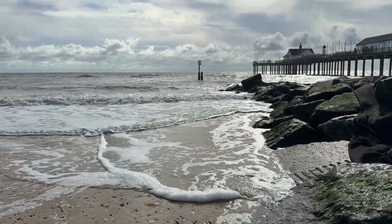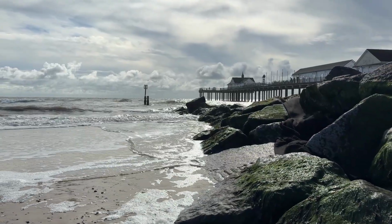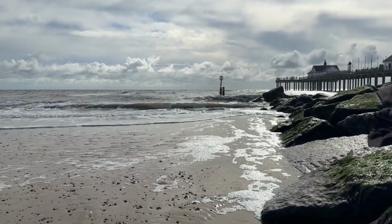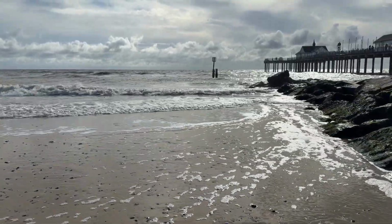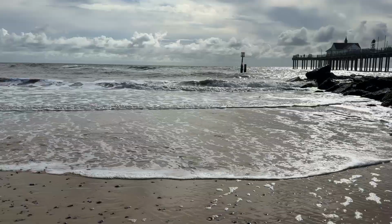So what I'll do, I'll stand here. This looks like a nice little photograph. Look at this. Now I've just done some snapshots. They look quite good there, isn't it? Look at that. Yeah, get a little bit closer. Like it's coming in, but I don't want to destroy my shoes too much. Yeah. Southwold Beach.